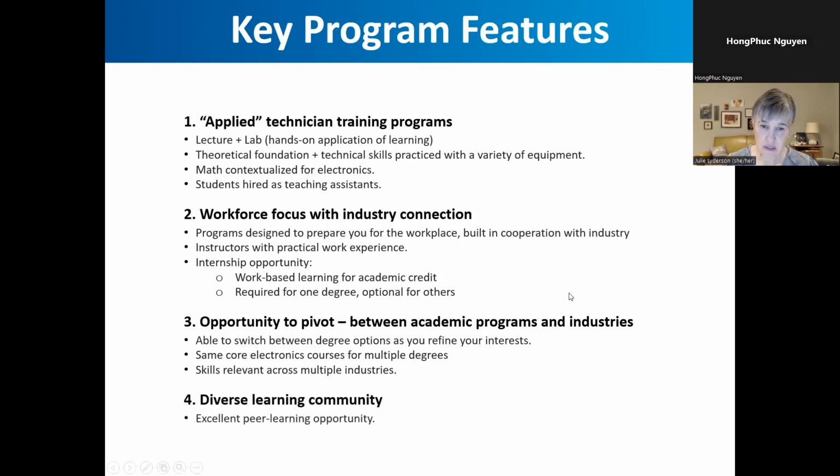And lastly, in the introductory session, I touched on the value of this diverse learning community and the peer learning opportunity. The students who come into electronics programs come from a really broad range of backgrounds. We have students who are occasionally a running start student from high school. We have students who are working in industry and they come in because they're doing the work they want to be doing, but they really need to skill up. They're automating a production line and they don't have the skills for that. We have engineers who have extensive theoretical knowledge and they're here to gain hands-on, practical, applied experience, to make them a better engineer, or because they've discovered that they'd really prefer to be hands-on.